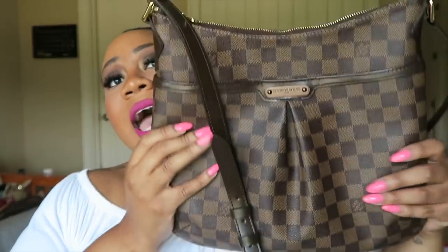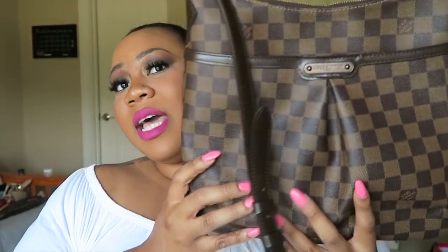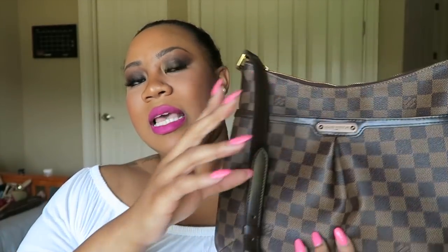Okay, and then the bag that I really liked for this month is my Louis Vuitton Damier Ebene Bloomsbury PM. This is the small size. I don't know if they still make this bag. It might be discontinued, but I really like it.